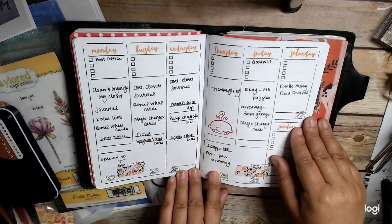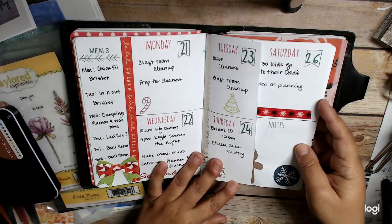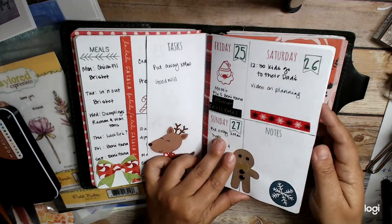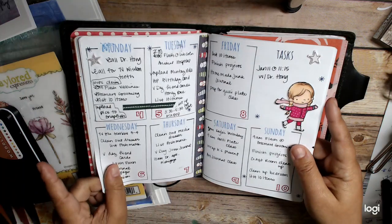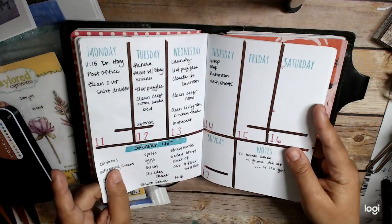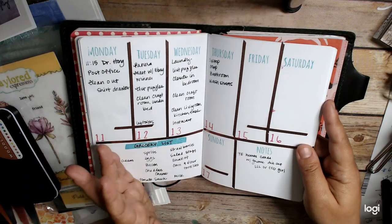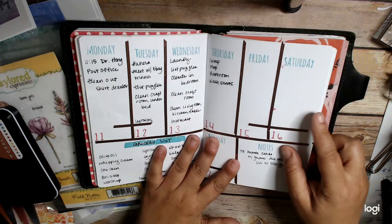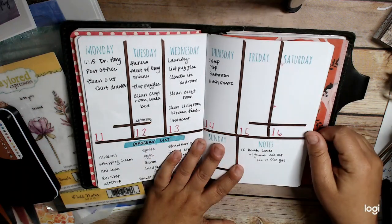This one I used a stencil. You can see more like washi. And then this is where I'm using pieces that I had die cut that I didn't use. This one I'm not a fan of. This is one I just did yesterday really quick because it was already Tuesday and I needed to get some stuff down. You can see this is the washi that I use for time. So this is when my kids are going to their dads.